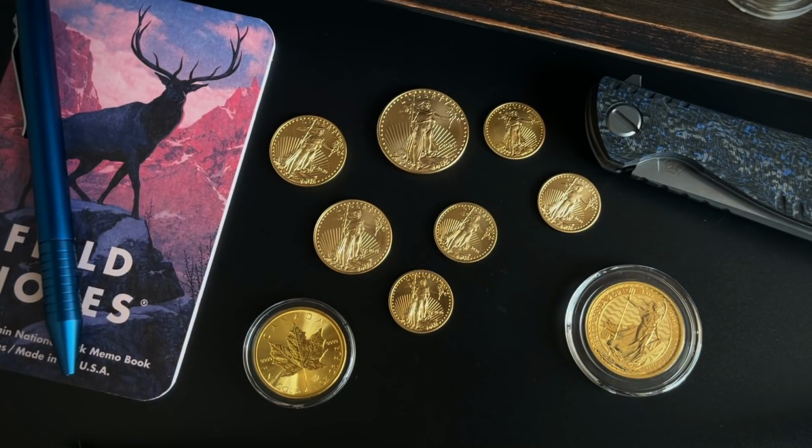So this is where you come in. Let us know what you think, what you're buying, and then whether or not you've bought something that you regret. Now, most of us have some kind of oddball in the collection. I still have a cull Maple or a cull Krug or two. They aren't my favorite. And if you're buying fractional right now because of the prices, let us know that too.